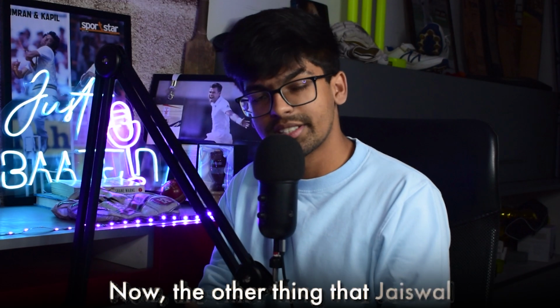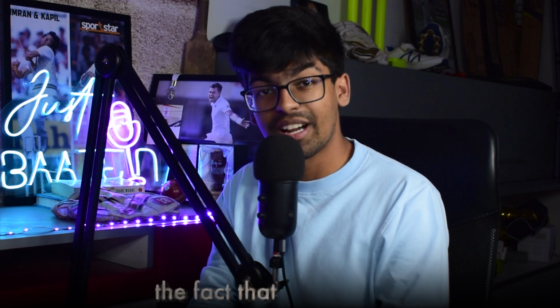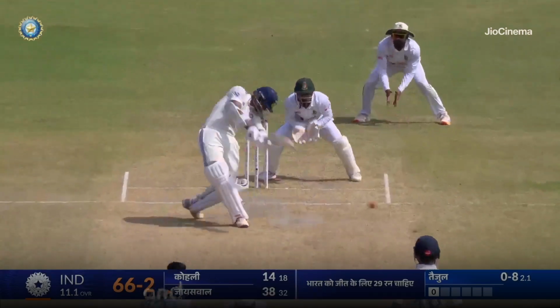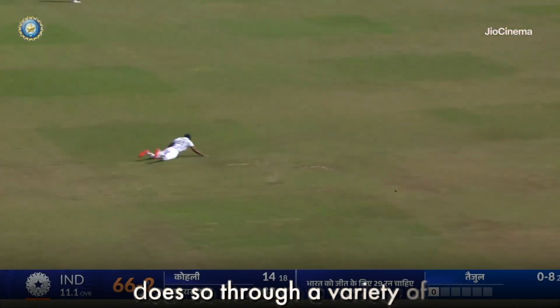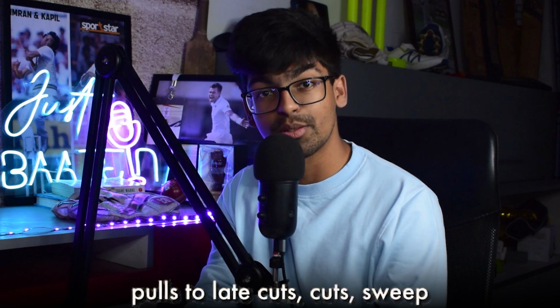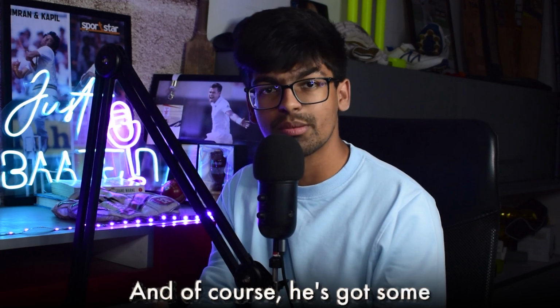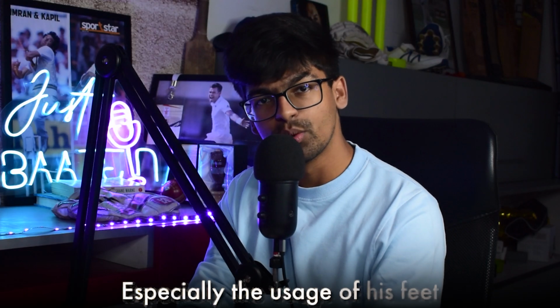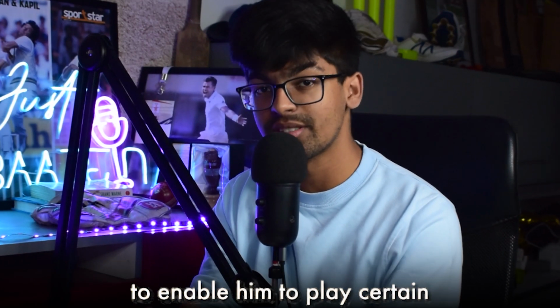Now, the other thing that Jaiswal has going in his favor is the fact that he can play a lot of shots in the textbook. Not only does he play spin and pace well, but he also does so through a variety of shots, right from your hooks and pulls to late cuts and sweep shots as well. And of course, he's got some really good drives along the ground and on the up. Especially the usage of his feet to enable him to play certain kinds of shots.